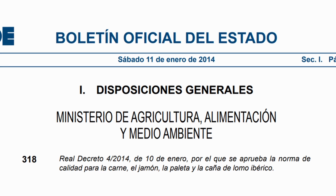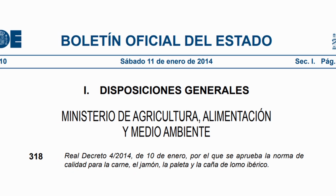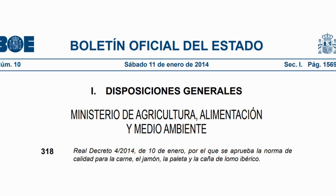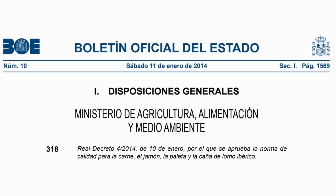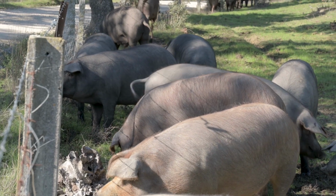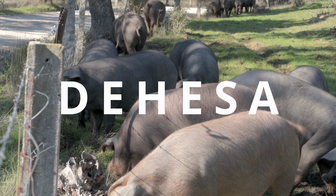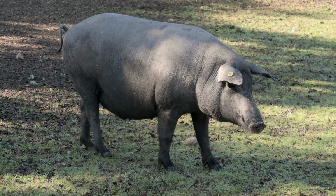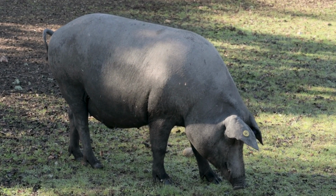In January 2014, Spain published Royal Decree 4/2014. It replaced an earlier 2007 standard and rewrote the rules. The old norm allowed up to 2 pigs per hectare in the dehesa during the acorn season. The new one cut that ceiling to 1.25. It also mandated individual electronic identification of every animal.